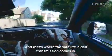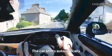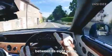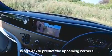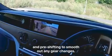And that's where the satellite-aided transmission comes in. The car shifts automatically between its 8 gears, using GPS to predict the upcoming corners and pre-shifting to smooth out any gear changes.